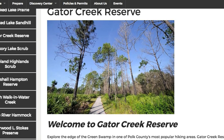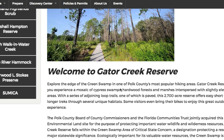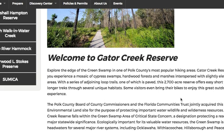It says, "Welcome to Gator Creek Reserve. Explore the edge of the Green Swamp in one of Polk County's most popular hiking areas. Gator Creek Reserve lets you experience a mosaic of cypress swamps, hardwood forest, and marshes, interspersed with slightly elevated areas." So they have 2,700 acres, and they have short walking trails. They also have long walking trails.